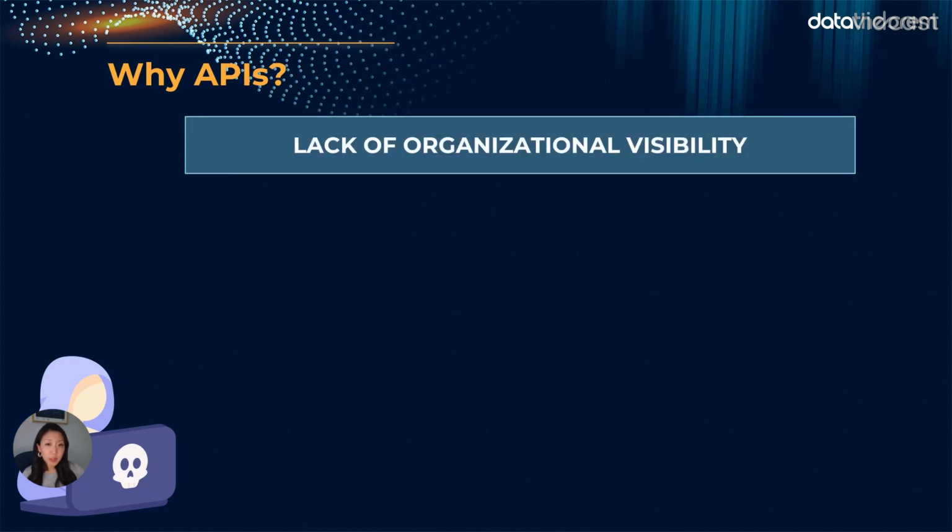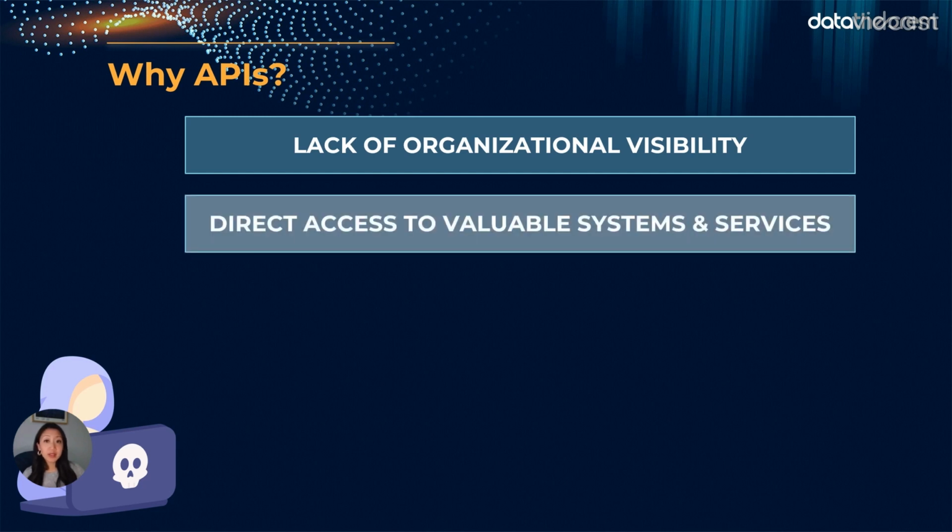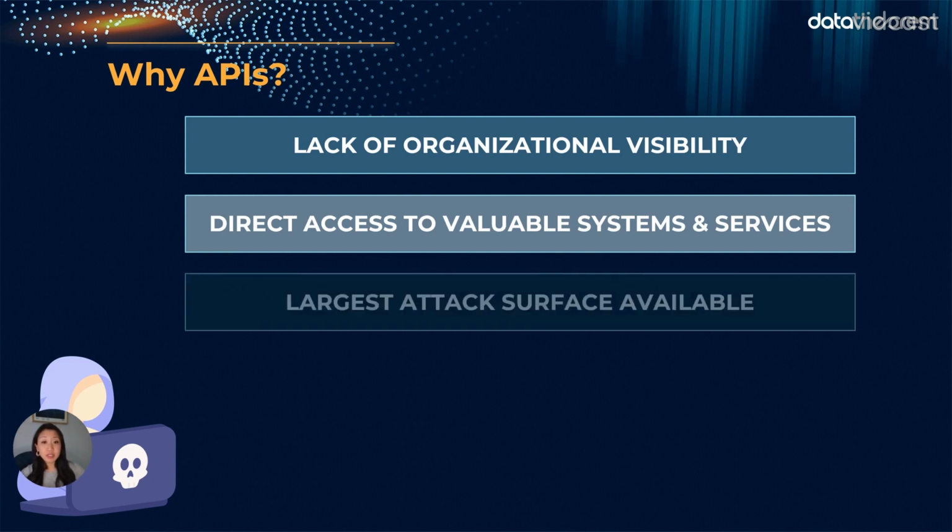Well, simply put, very few organizations have a single source of truth regarding what exists in their environment. APIs are often the thing that provides direct access to the most valuable information, and the number of opportunities, or doorways, is increasing every single day because of the sheer number of entry points.